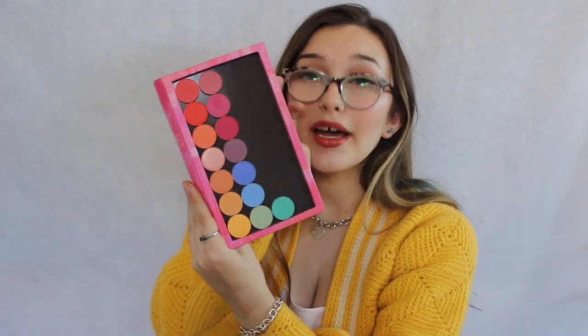The next palette I have is kind of my own palette, if you will. This is just a Z palette that has my ColourPop shadows in it, rainbow organized, if you can tell. I really like ColourPop shadows. I need to buy more. I just try to stay away from the website because I know if I go on there, I'm going to end up buying a hefty amount every time. I love ColourPop shadows. I think they're totally worth it.